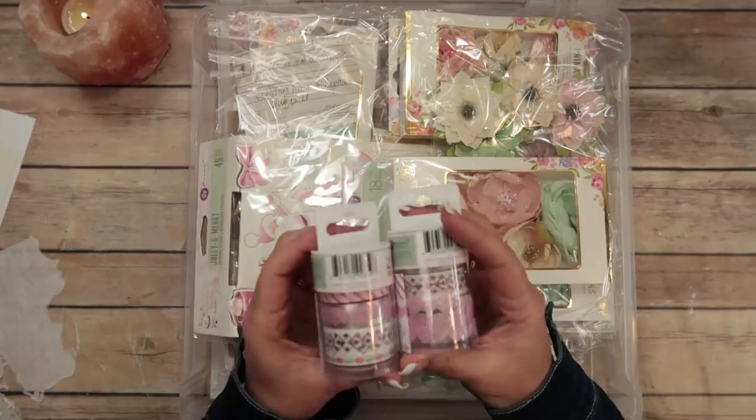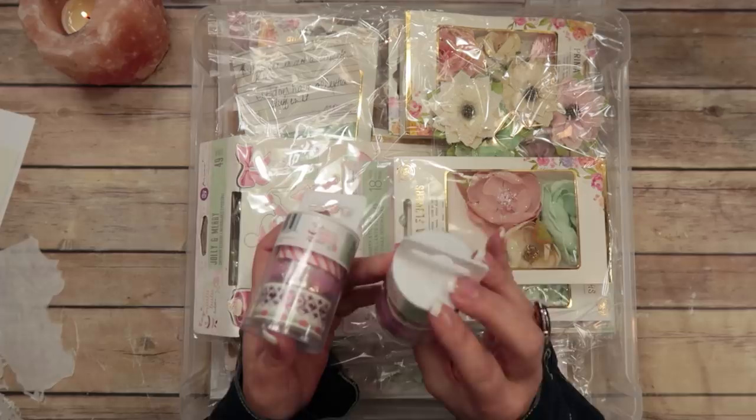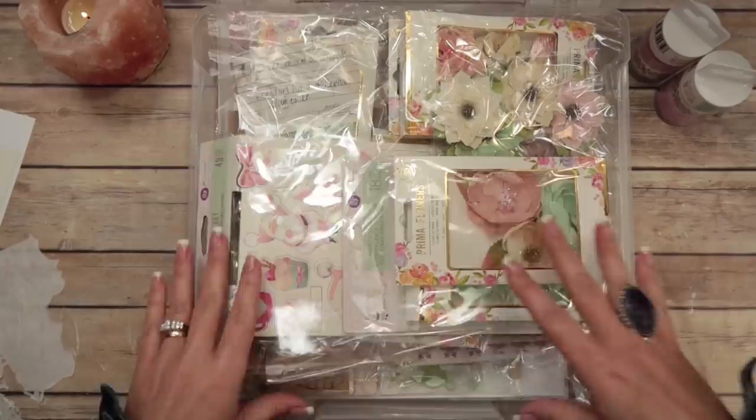These are not both full. I think this one might be full. A full washi tape, and then this was all the leftovers from when I did the acetate tags. So I'm going to try to go really fast because this could take forever.